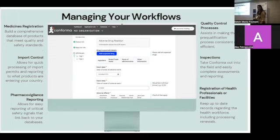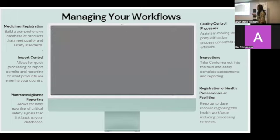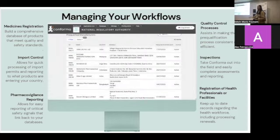We've also got quality control processes. All of the countries here would have different pre-qualification standards. So managing the quality of products that we're procuring. A common one is ensuring that our manufacturers are GMP compliant, or at least have been approved by another regulator in the region. This helps to make the process more efficient, build a database of trusted manufacturers and products that you would feel comfortable procuring, as well as making it a more consistent process.